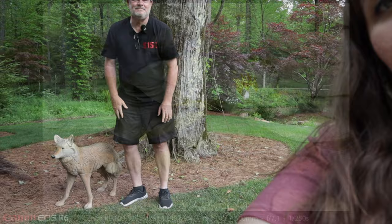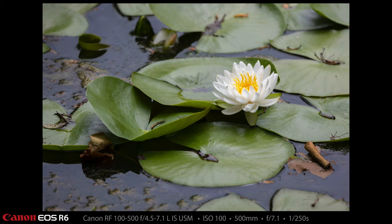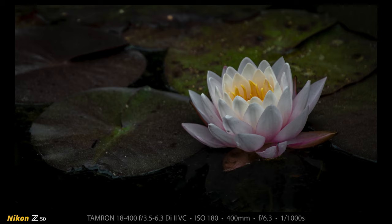Here are the water lily photos. I didn't think mine turned out anywhere near as good as Heather's, but they turned out okay. And here is my first one. And here is Heather's first one. I'm showing both of our not good ones before our better ones, even though Heather's is still really nice.